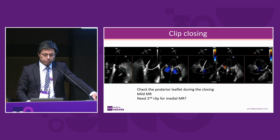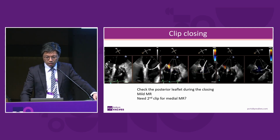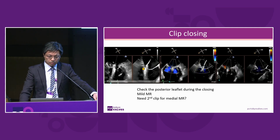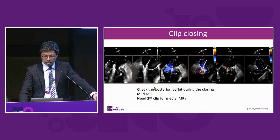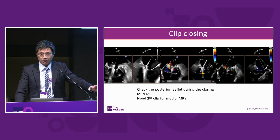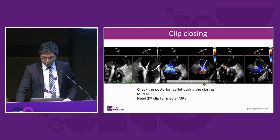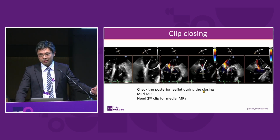So we close the clip. When we close the clip in this case, we have to take care here. If we grasp the leaflet, the leaflet goes toward the shaft. So we have to see here, and after closing, we have to check the color Doppler. As you can see, the lateral MR has almost completely disappeared. So it looks like a mild MR. So we need a second clip for the medial MR.